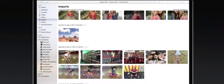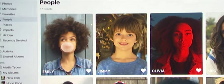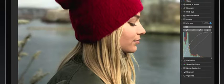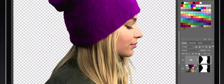Photos app has also been updated. It has a new user interface, some new filters for what pictures are shown. It also has an updated facial recognition and some new editing tools, as well as the ability to directly import from professional editing programs such as Adobe Photoshop.